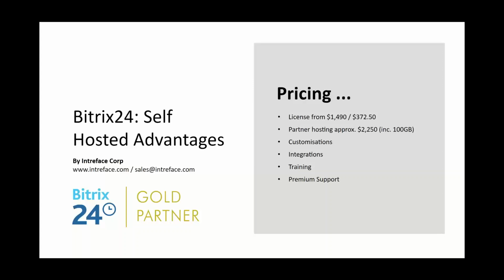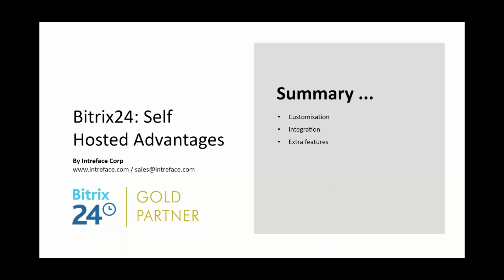And then you need to make sure you take into consideration for your budget any customizations or integrations with other systems. And it's really important with the self-hosted system that you get training and ongoing dedicated support. It's a really powerful system that you can take advantage of, but you need to make sure you understand how the software works. Thinking you can manage this yourself without an expert alongside you, it's really not going to benefit you, because you're going to fall into lots of problems in the future. So training and premium ongoing dedicated support really are critical for getting benefits out of a self-hosted system.